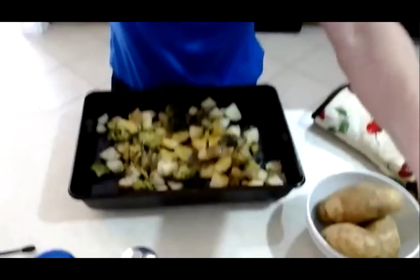So let's show you the final product here. Quick note, I like my potatoes crunchier. So roasting brings out that caramelization. And again, I am a lazy cook, so anything that I can chop up and throw in the oven at once is like my idea of perfection. I was not totally on the ball this morning with timing, so I didn't get the potatoes as crunchy as I would have liked, but they are soft.